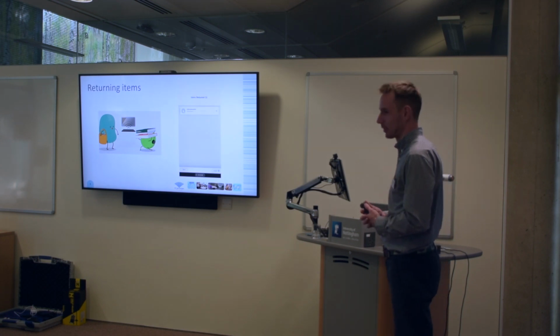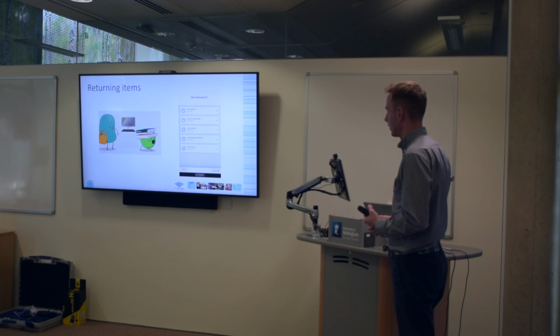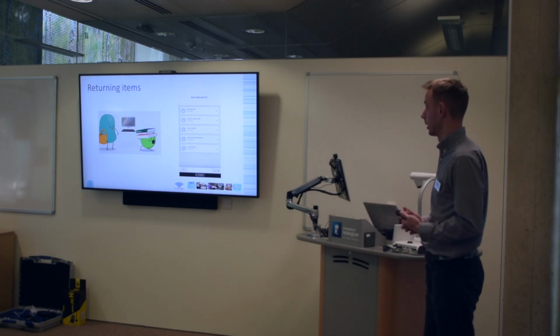The animation can take you through. The animations are optional. You can turn those off, or you can adjust them. It puts the items on, returns them, gives you the tick that it's been returned, and then we can log out, move on to and get the receipt.